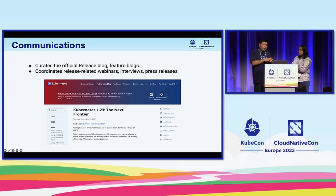There's also a theme to each release. Each release actually has a theme, a name, since 1.10, I believe, and also has a logo, if you didn't know. So 1.23 was the Next Frontier. It's a take on Star Trek, so there's a lot of Star Trek themes in Kubernetes. And 1.27 is the Chill release, I believe. So there are always themes for each release since 1.10.